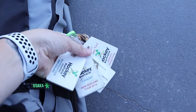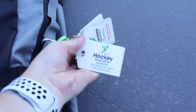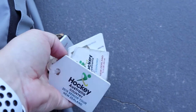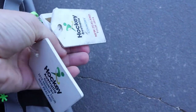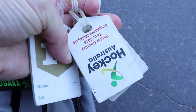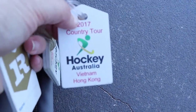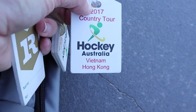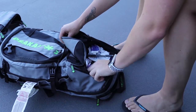And then I have all the tags that I have from my Hockey Australia country tours that I've done. New Zealand, Singapore and Malaysia, and then just recently Vietnam and Hong Kong.